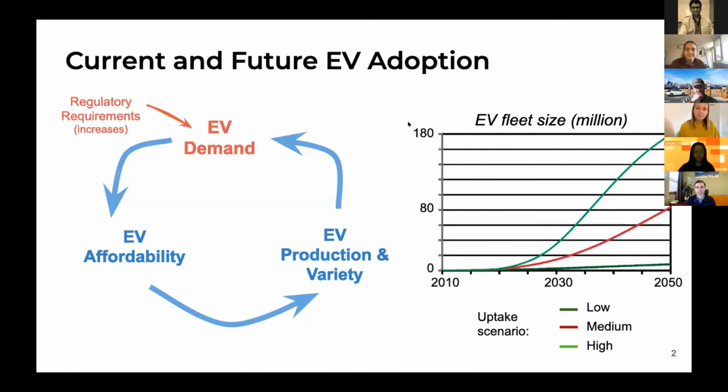As you're well aware, EV adoption is on the rise. Due to a combination of increasing affordability, a greater amount of production and variety, and regulation, EV demand is forecasted to grow to the tens or hundreds of millions in the next 10 to 30 years.